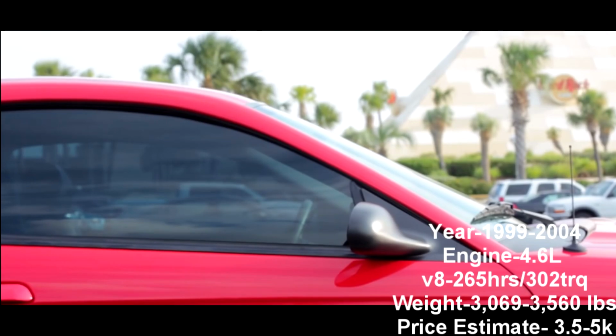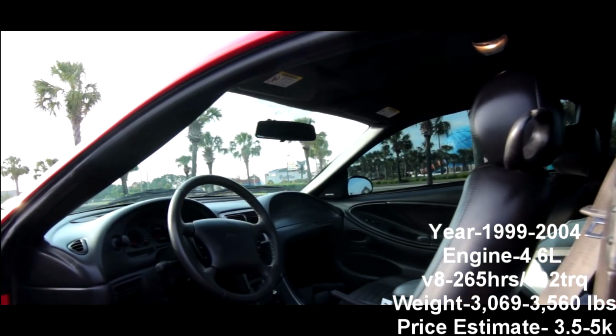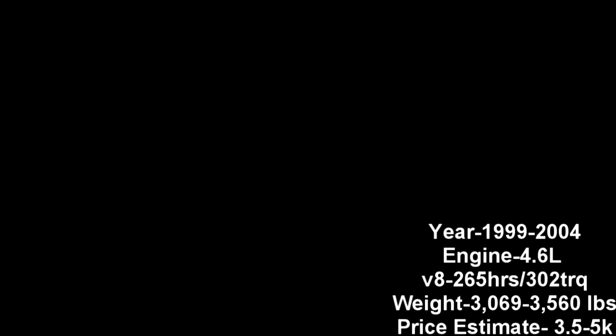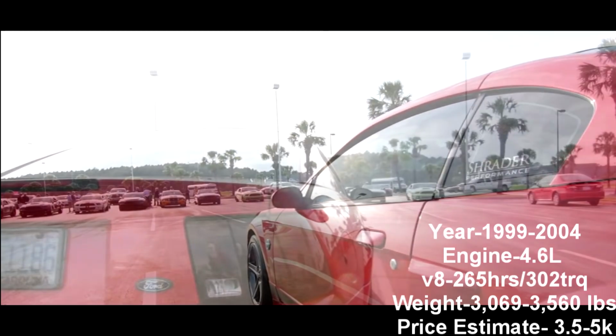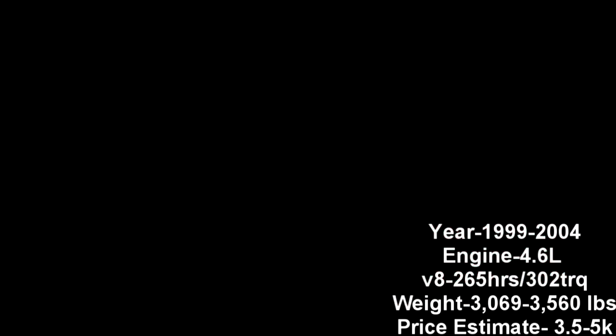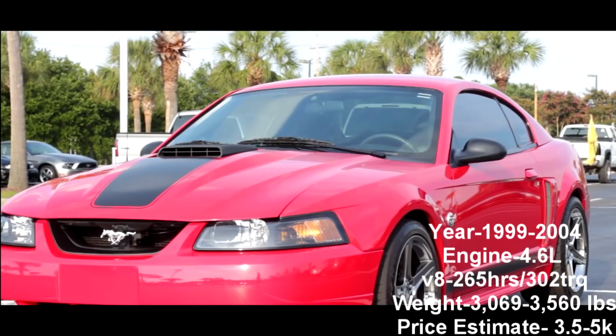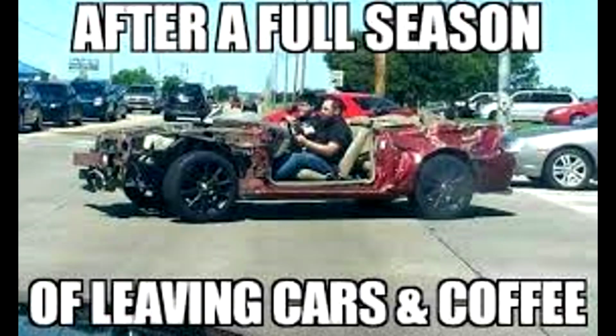Now just make sure if you do end up getting yourself a Mustang, respect the power and respect the car. You see all these Mustang memes, why? It's because people don't respect the car. These cars have a lot of power, and you need to be a decent driver. You don't want to be a show-off with one of these cars. Respect the car, respect the power it has. Do not become the next Mustang meme on the internet.